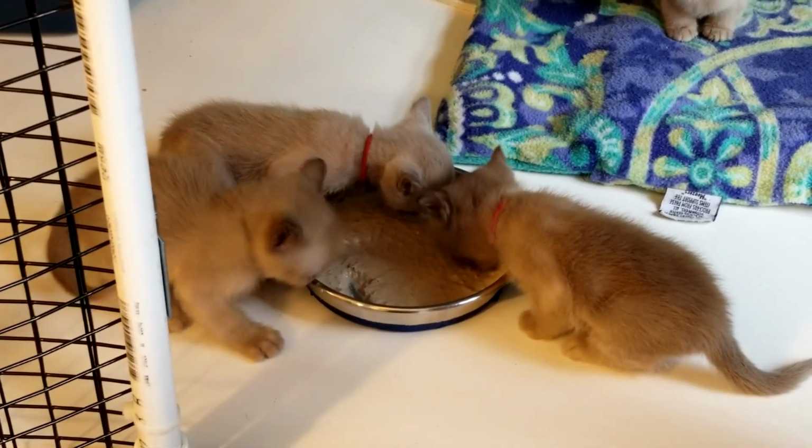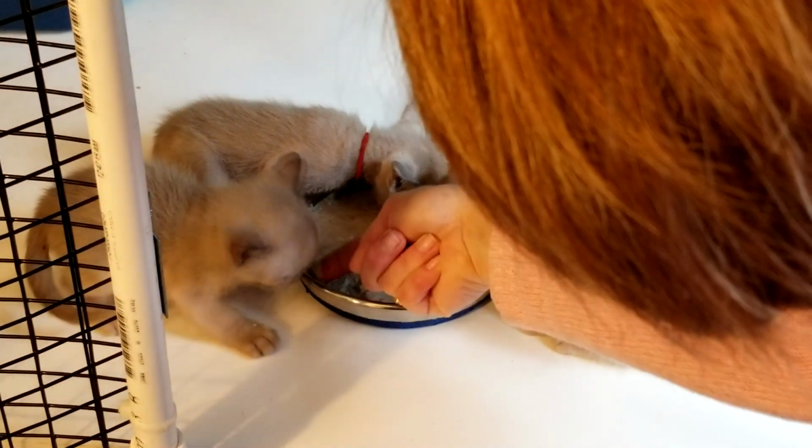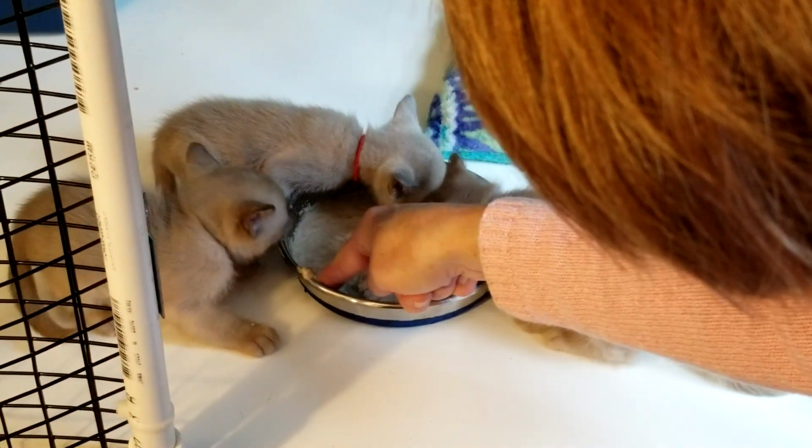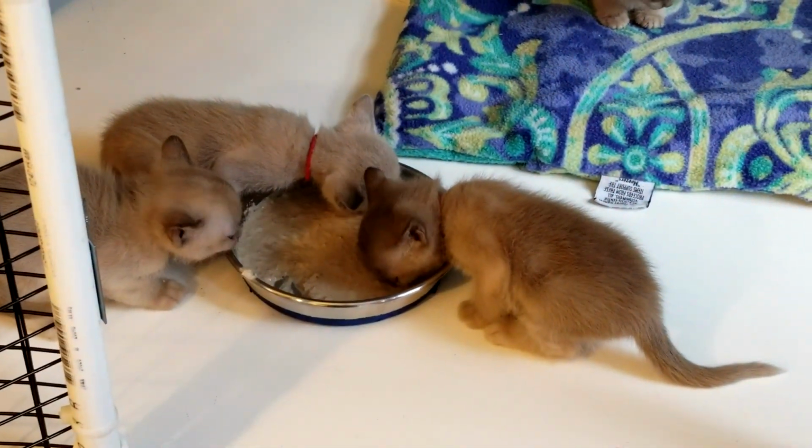Peppermint's climbing up to see what's going on. She's going to want some. Oh, he's going to lick the side. Let me put a little up there for him. There you go. You want to try it up there? Try. Oh, okay. You like it on the rim.